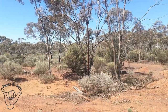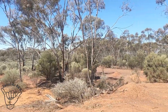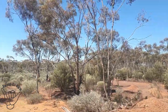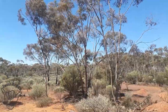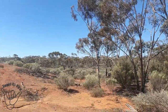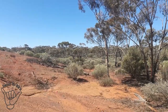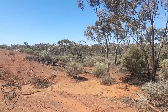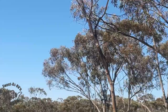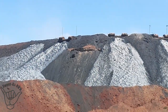Having a bit of a whistling competition at the moment between a bird and myself. I'm striking up a bit of a conversation. Is he just over there in that left-hand branch somewhere? See if I can get closer to him. There he is. Just in that tree there. Pretty sound. Here she comes.